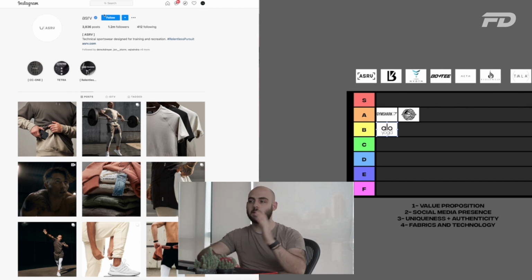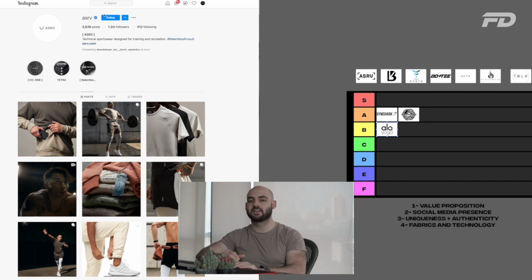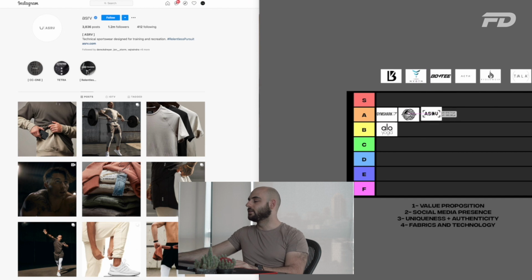Fabrics and tech, A+. I think, yes, some of their fabrics are not worth the prices that they're offering, and a lot of it is just wording and trademarks and copyrights, but they are always focused on functional fabrics and offering fabrics that can enhance the wearer's experience. So for that, I'm going to give Asrv A, and yeah, they do really well to stay in their own lane and to kind of cultivate a look and feel for their brand that others just aren't doing.